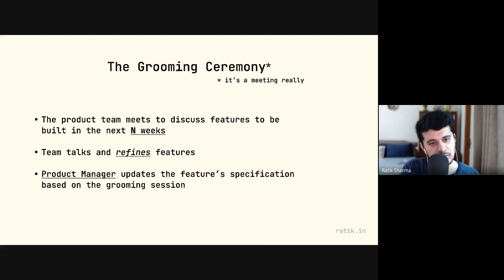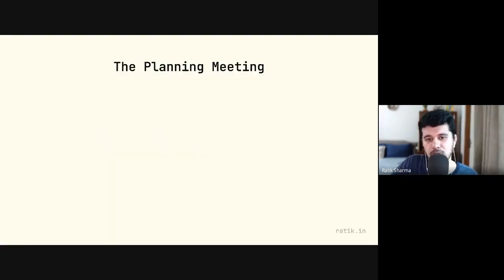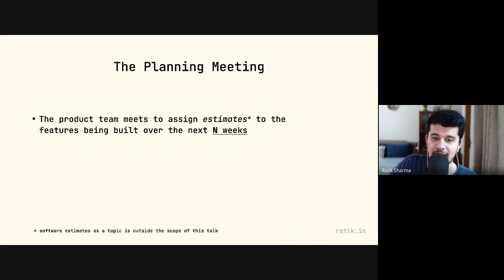And then we can have the next ceremony, which happens a couple of days after this, which is the planning ceremony. So the planning meeting follows right from grooming, and this is where the team again meets. And what they do is they come together and they assign something called software estimates to the things that need to be built over the next 2 weeks in this case.